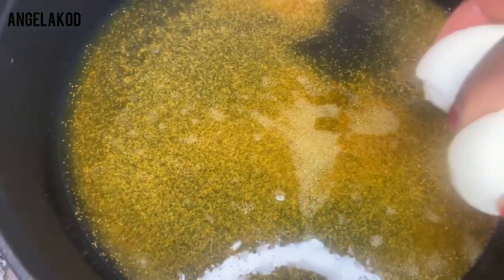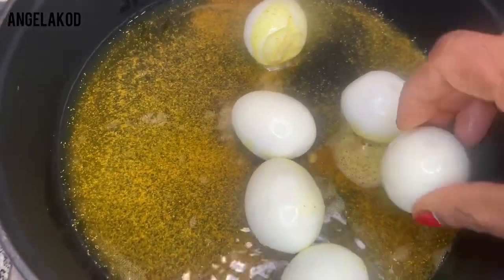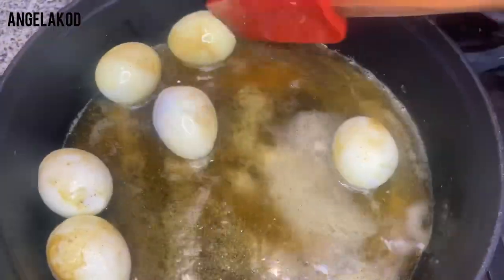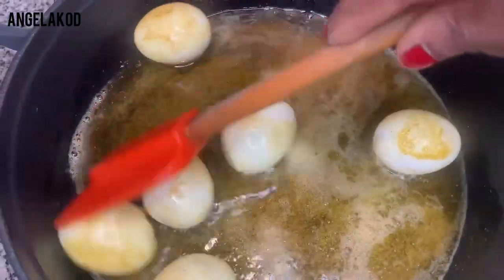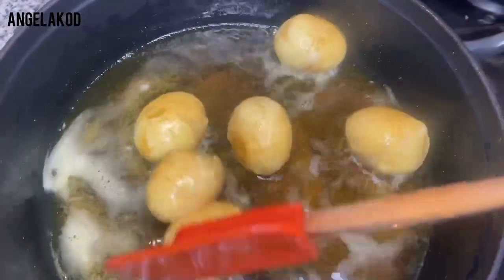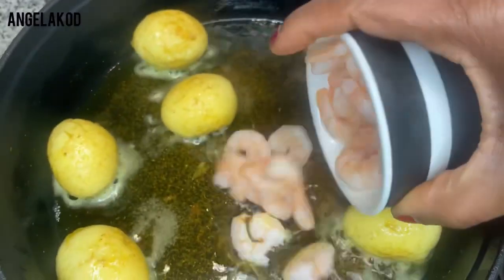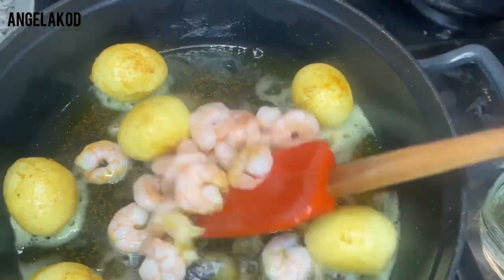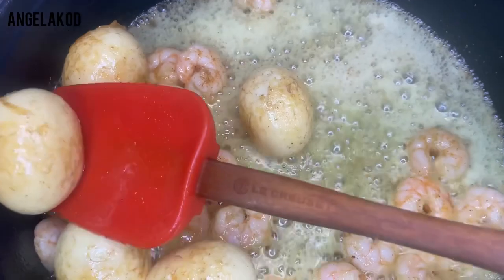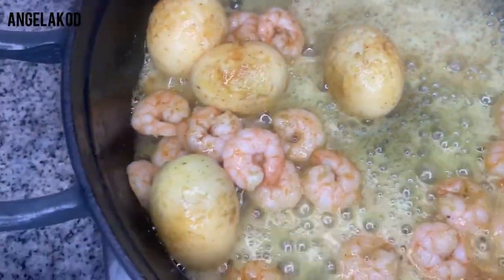I'll go ahead and add my boiled eggs. We are frying these eggs in this colorful oil. Guys, as you can see, our eggs are doing perfect. And since this dish is one pot, I will go ahead and add my shrimps, guys. Guys, our eggs and the shrimps are ready. I will go ahead and remove them. It looks good, perfect, just the way we want them.